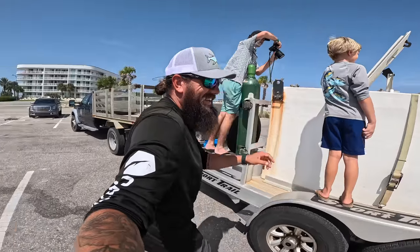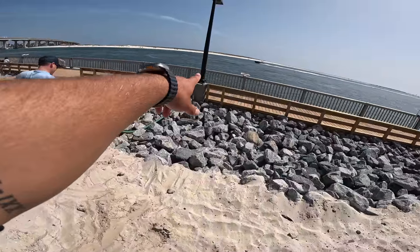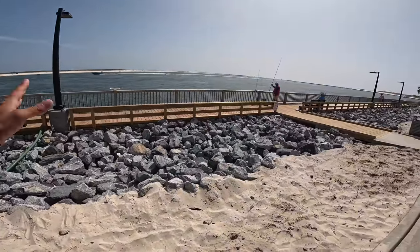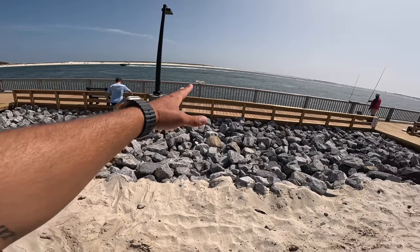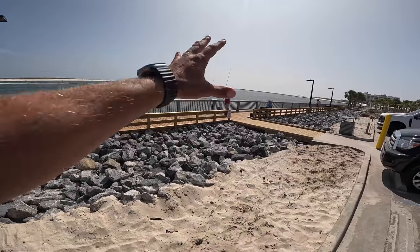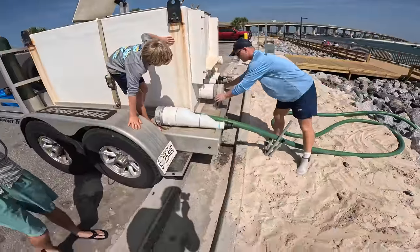Hopefully more. They're just going to hook up these hoses here and run it down to the pass. We've got an outgoing tide. It is ripping out right now. We just tried to fish, and you can't even hardly keep a bait down. So these pompano are going to get ripped out off the beach, where they're going to live a nice, happy life.